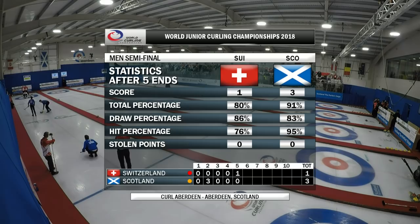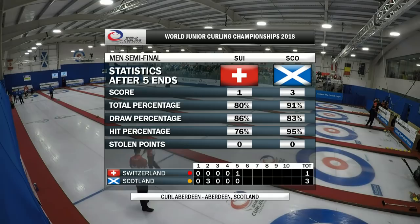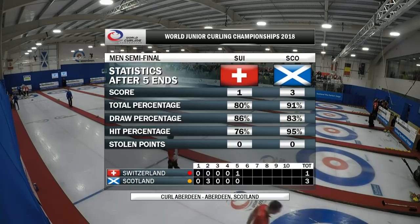Still taking a look at the stats. We see Scotland outplaying Switzerland by 11%. And it really shows on the scoreboard as well. The Swiss really not able to generate anything with the last-rock advantage. It'll be interesting to see if they can get a few more rocks in play and put more pressure on Scotland, without maybe looking to steal in the sixth end when the teams return to the ice.